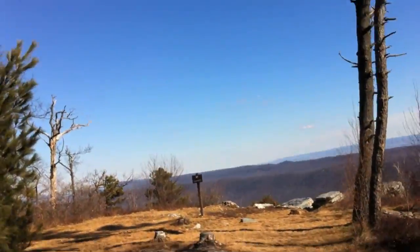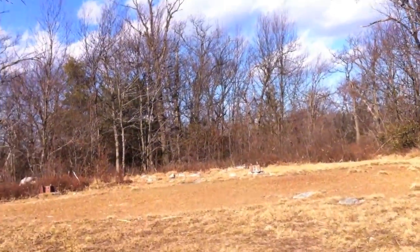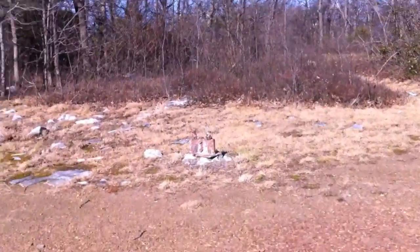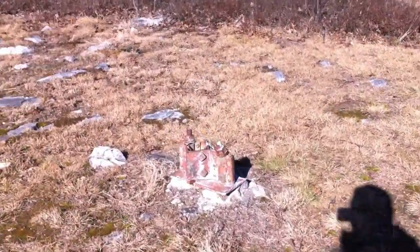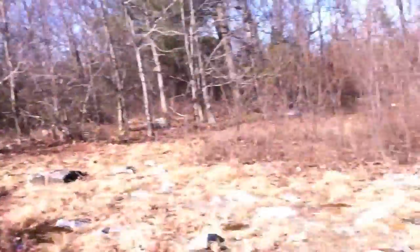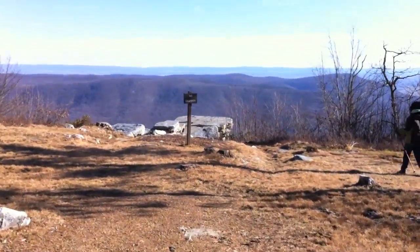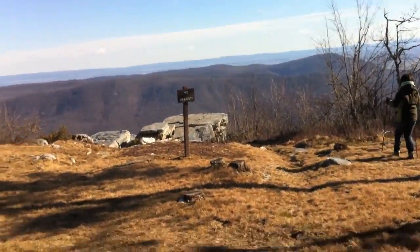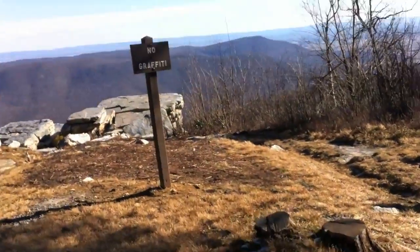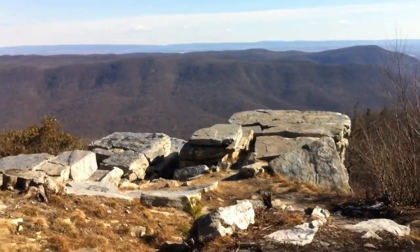Coming up on the fire tower overlook now. Before we go there, you can see the old foundations from the tower over here. The overlook itself. It's a great view. You actually don't have to hike to get here, you can drive right to it.